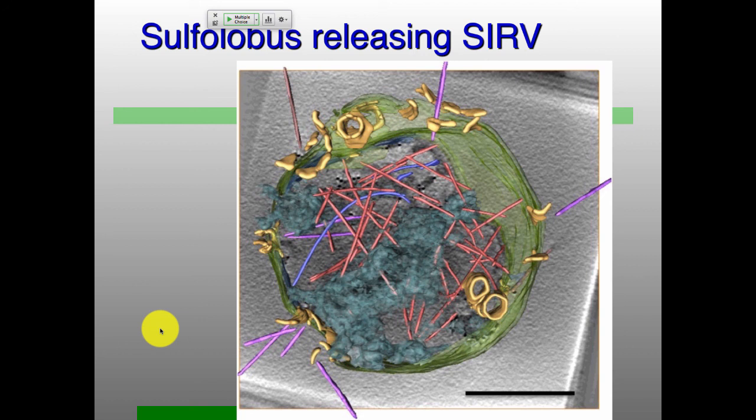Yeah, in the back. Do you have a specific function in the cell? The only function seems to be virus release, making a hole and letting the virions out. And it turns out you can actually take these proteins and express them recombinantly in E. coli or in yeast, and they make these pyramid structures, which is really amazing. In the E. coli and in the yeast, they don't open up, but they still make these pyramid structures, which is absolutely fascinating.